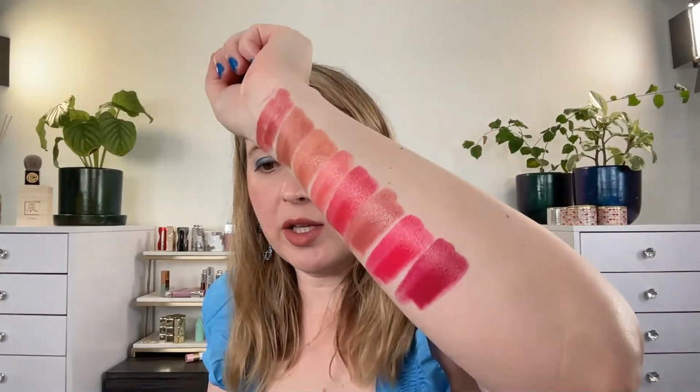So now we have 919, which is Le Rouge Cassis. This is going to be a bit more berry, and I just think it's a really pretty shade.